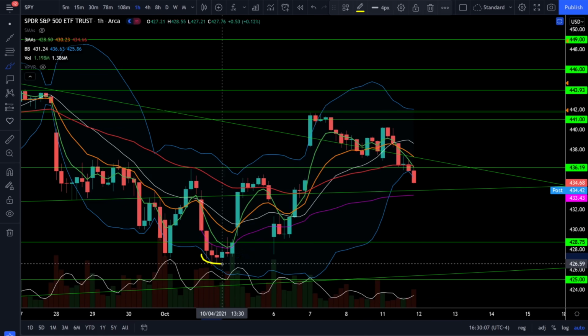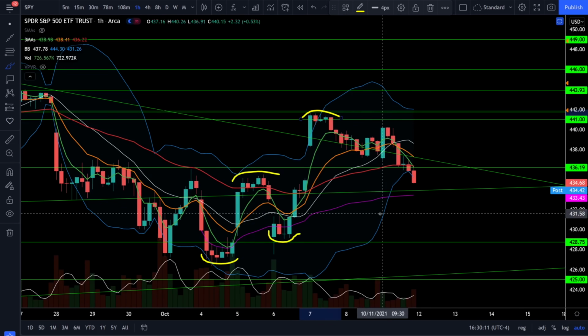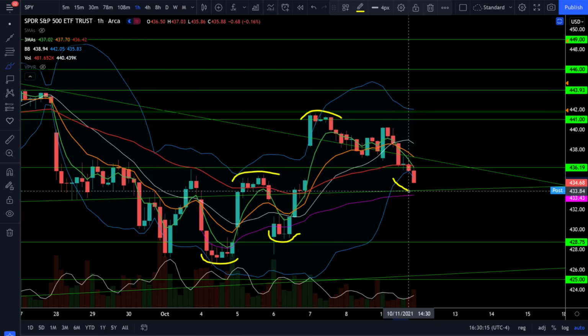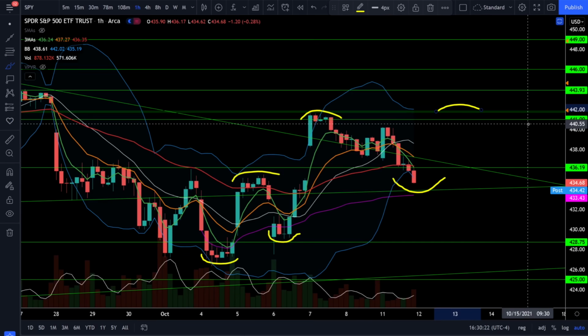Looking at this chart, you cannot deny the fact that this was a higher high and a higher low situation, and we could currently be in the process of putting in another higher low and then go up here to close this gap at 442 to put in another higher high. So on the 1 hour trend, we still do have a bull trend of higher highs and higher lows, but the bad news is that the daily trend is still downward.